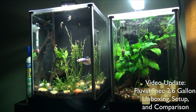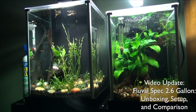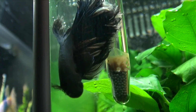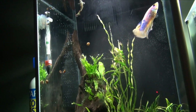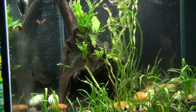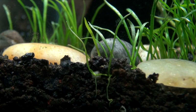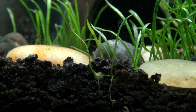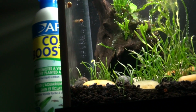And here we have the Fluval Specs, the 2-gallon and the 2.6-gallon. They're doing pretty well. The 2-gallon, of course, is chugging along. This fish, this betta, has really changed colors a great deal since I first got him. This guy's doing really well too. Again, the Vesuvius sword has really let me down. I was hoping it would grow more, and the micro sword doesn't seem to be growing all that much either. I'm getting just a little bit of growth. I can see it, and I'm trying to be patient, but I decided to add some liquid CO2 to help it out. I found this one on sale, so we'll see what happens.